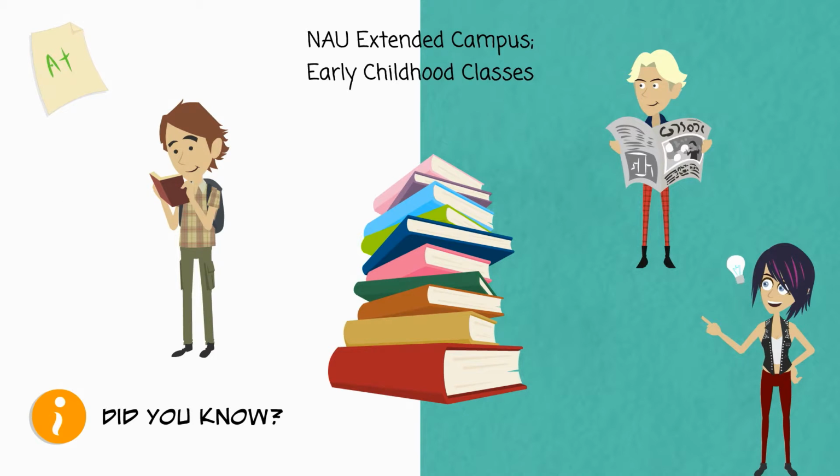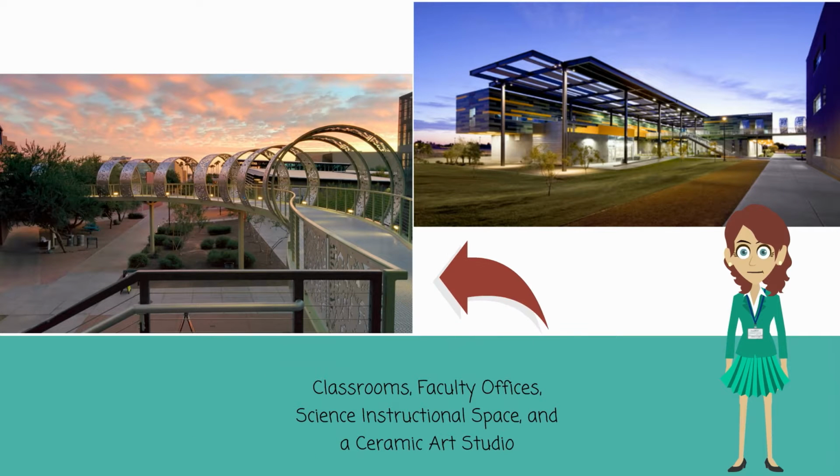Did you know you can take NAU Extended classes right here at Cgcc? And early childhood classes are taught in Javelina Hall? Hey, that's pretty cool. Let's walk west to Ironwood Hall. You see that neat bridge? It takes you from the Choya complex to Ironwood in no time.